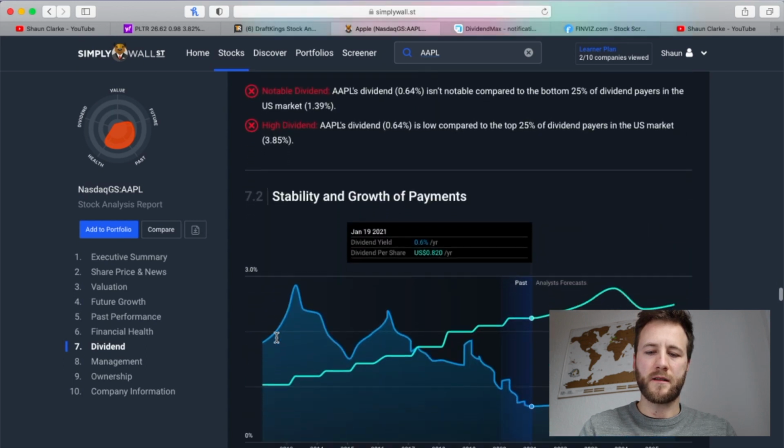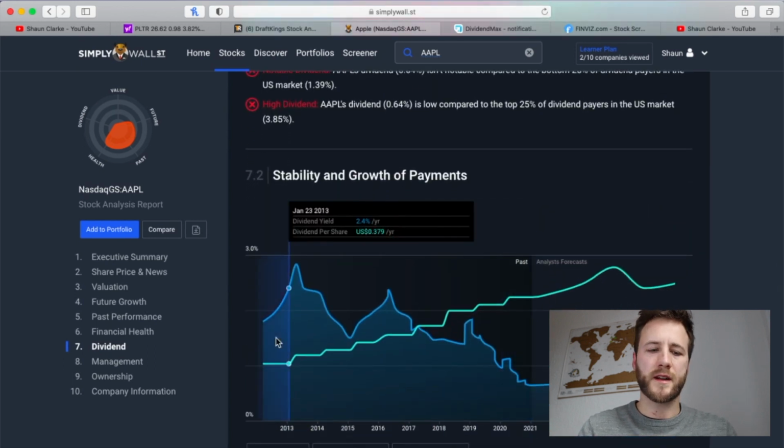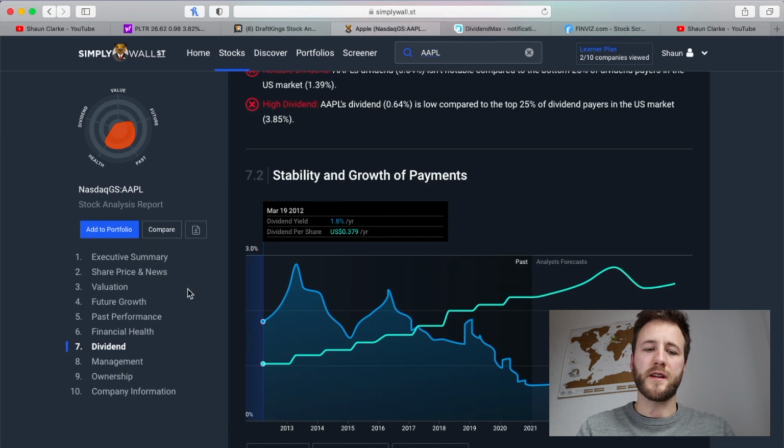Take all this information down, however you take down information. I'm not going to tell you how to take it down because everyone reads information in their own way. So that's basically Simply Wall Street in a nutshell. It's nice to look at, it's easy to go through, and it gives some really good information from it.